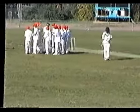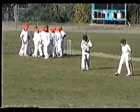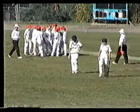Third wicket in as many overs, and the fourth down for Diamond Creek, and the pressure is building up as they are now 4 for 79 here.